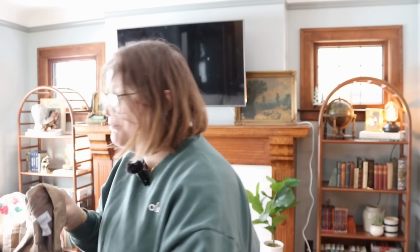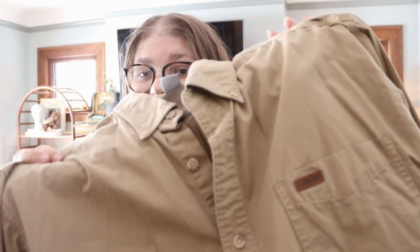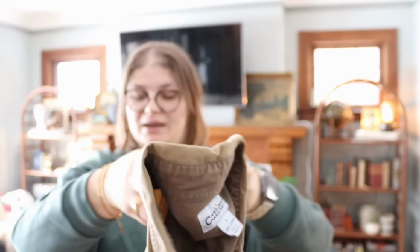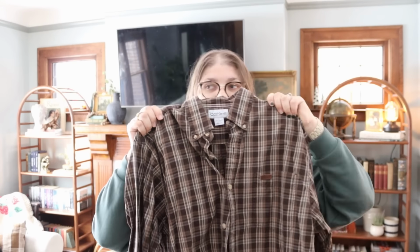Again, I found these in the same bag that I got all of those jerseys in, but I do think they'll probably take these again based off of brand. I might look these up just to make sure they're not worth reselling myself, but from Carhartt, 2 different button-ups. This one is a brown color with the leather Carhartt on the pocket on the front. And the other one is a brown little plaid number as well.